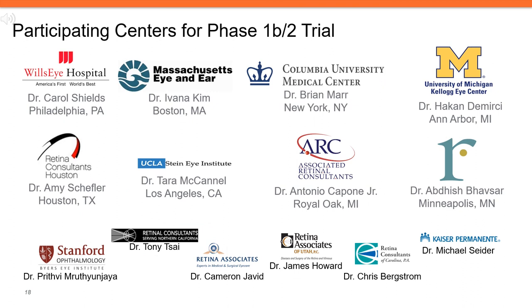In summary, we're excited to see this new technology showing promise for the future and look forward to the results of the phase 3 trials.